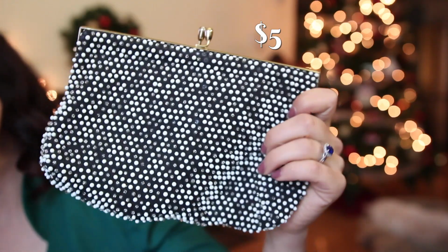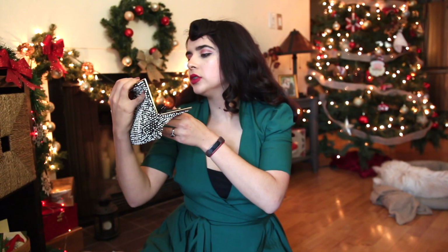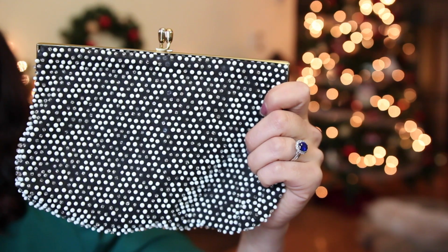Okay, we're getting near the end. For the last of the accessories, I have this bag. It is a beaded clutch purse, black with white and clear beads on the outside. It's by a brand called Lumered, or Lumered. It is a vintage brand. And yeah, I finally have a more decent, vintage looking clutch. And it only cost me $5.